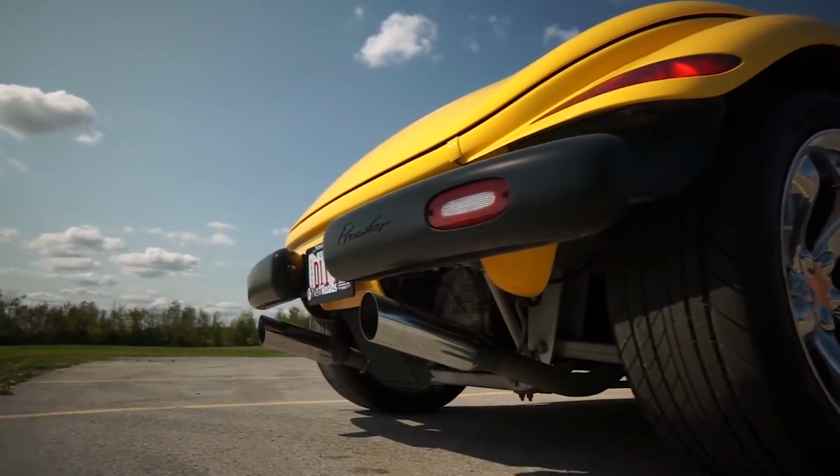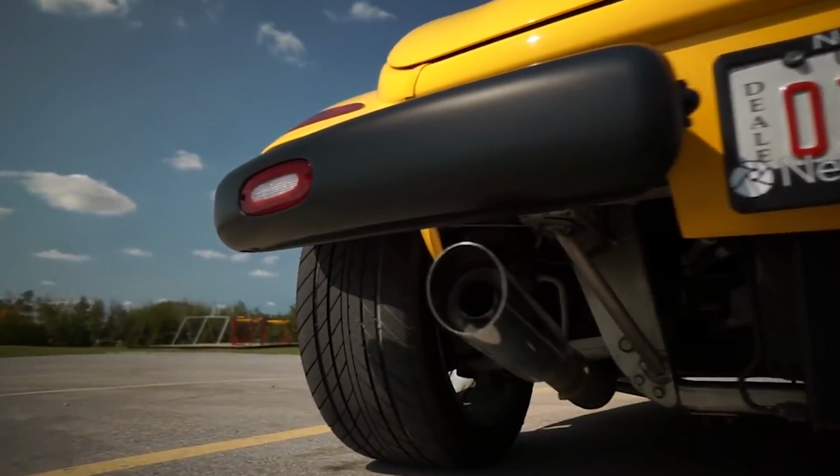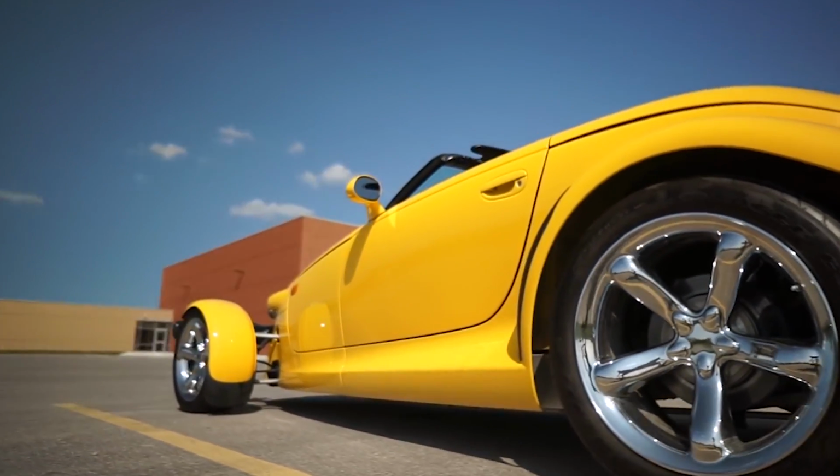For example, the Plymouth Prowler. It looks so good, automatic isn't even an issue. I'm going to pretend he didn't say Plymouth Prowler. I'm going to say the M2 competition, which we drove in automatic with the DCT.